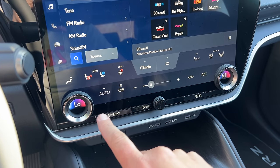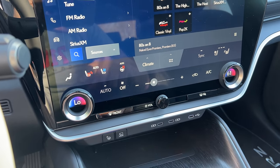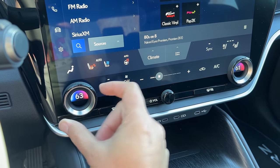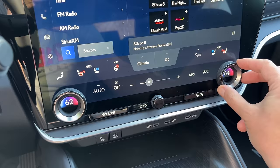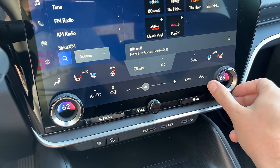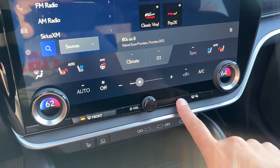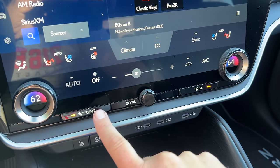For one thing, the climate control temperature, that's still a physical dial, but it's mounted on the screen, which is really cool. You just twist it, and then you can see the temperature in the center of the screen. That's the air temperature. You also do still have physical buttons for the defroster, so stuff you might need to have done right away. You don't want to go into the screen. You just press the button, and it turns on.